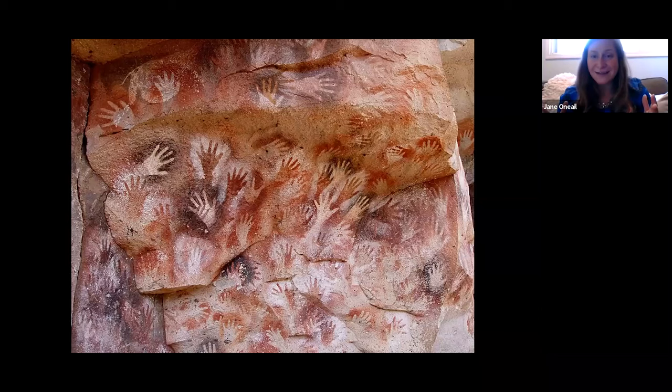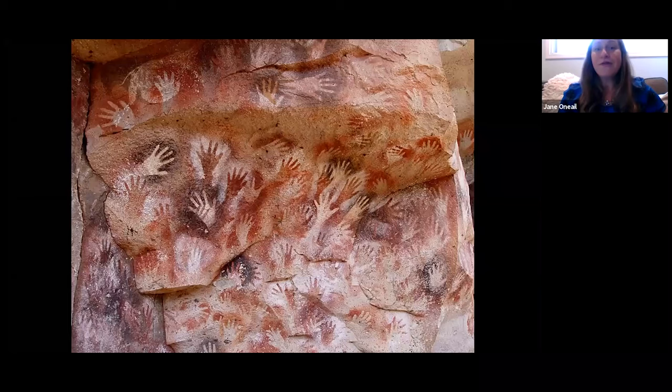So we've always thought of these hands as being like signatures on these paintings and having this important role in these paintings. And only now are we realizing and coming to terms with the fact that the stories that we've created around these handprints and these cave paintings are totally different than what we had previously imagined, because they were made by women.